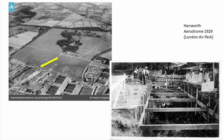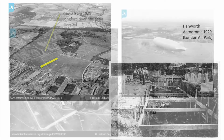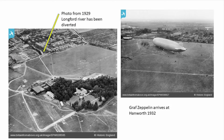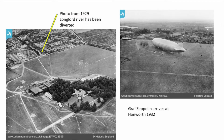They had tried planking it over with big boards. That hadn't worked either. So they decided to bury the Longford under two stretches of culvert. You can see men at work constructing one of these culverts. I call them culverts, you might call them tunnels in the 1920s.